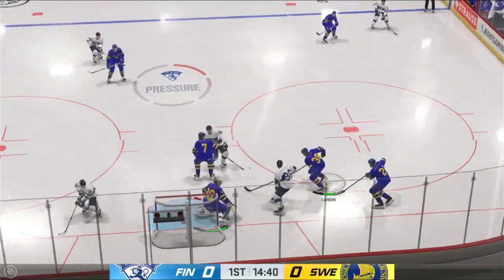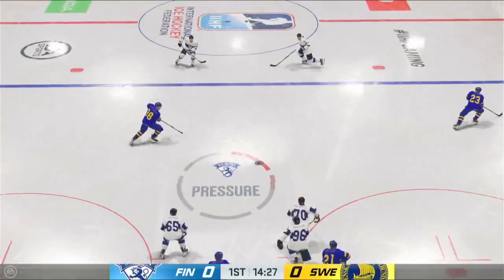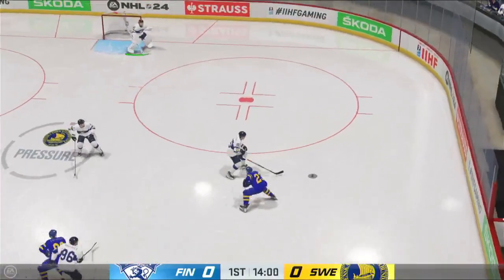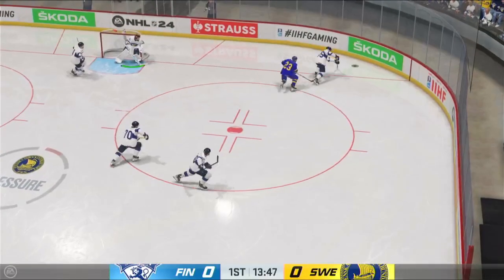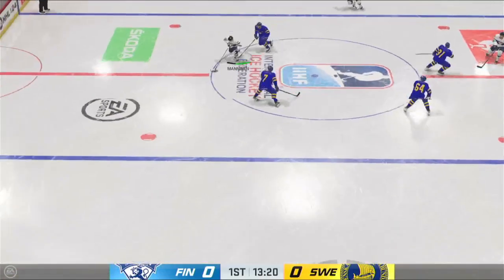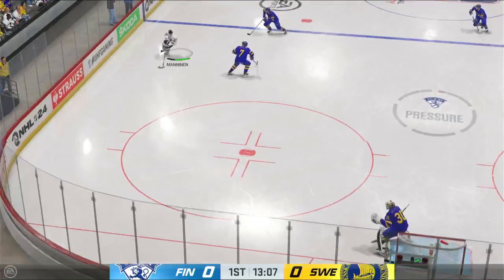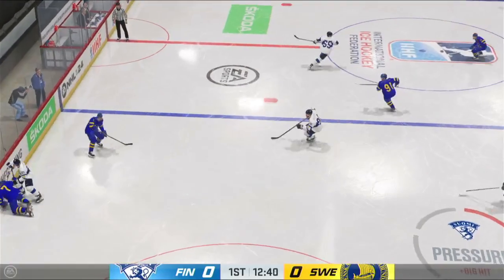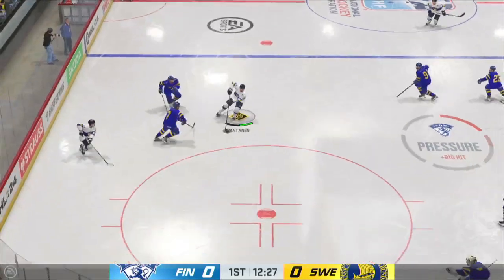Finland's got the puck against the wall. And that carries off a stick. Puck picked up by Nylander. Good heads-up defensive play as he extends the stick. Through the middle of the ice, they enter the attacking zone. Great use of the body to knock him off the puck.